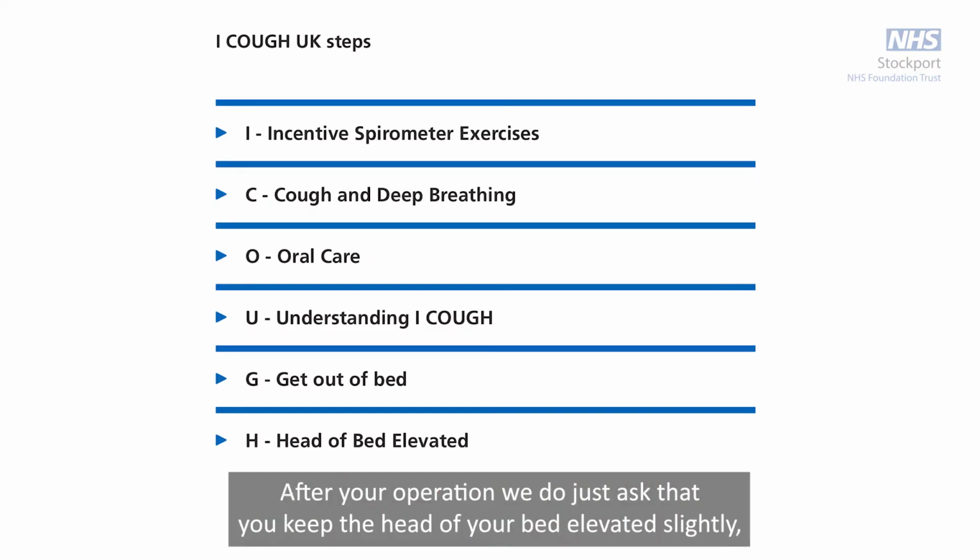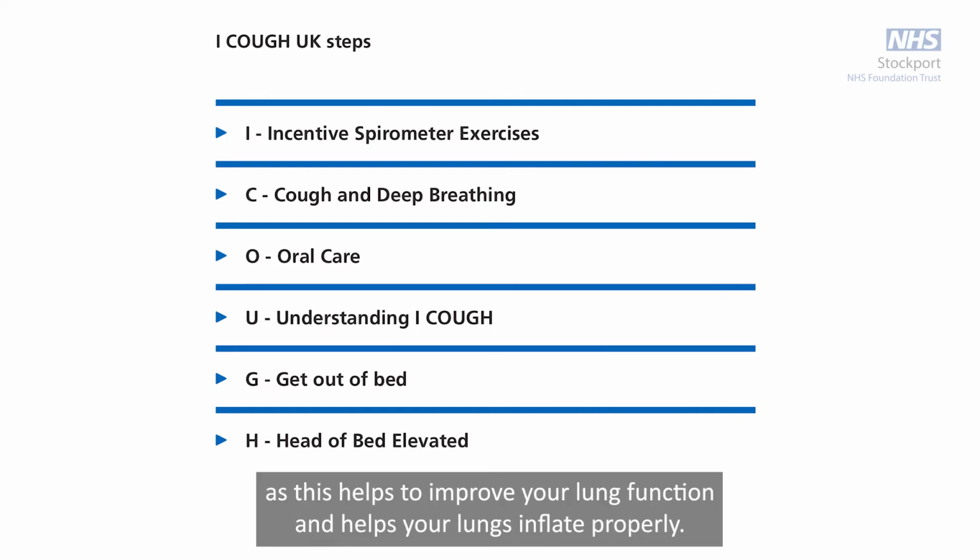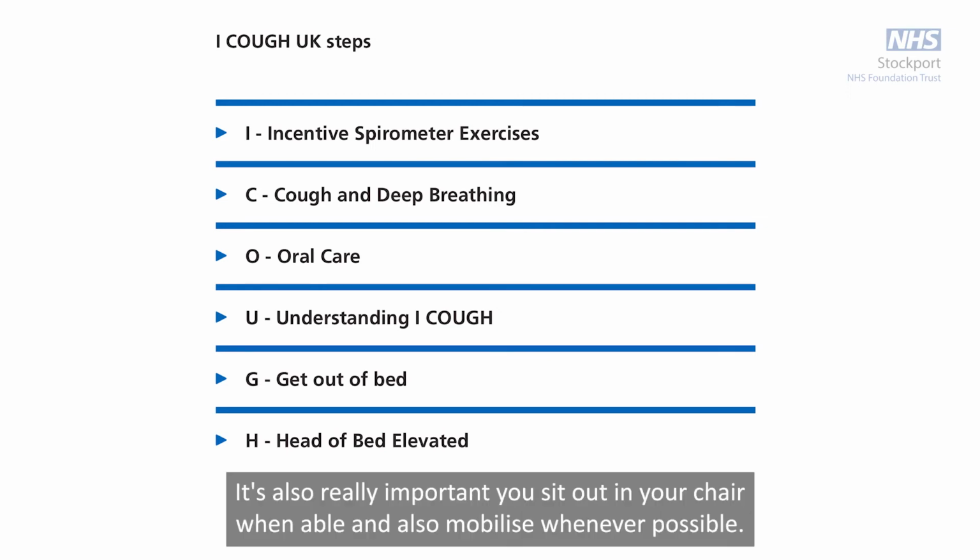After your operation, we do just ask that you keep the head of your bed elevated slightly, as this helps to improve your lung function and helps your lungs inflate properly. It's also really important you sit out in your chair when able, and also mobilise whenever possible.